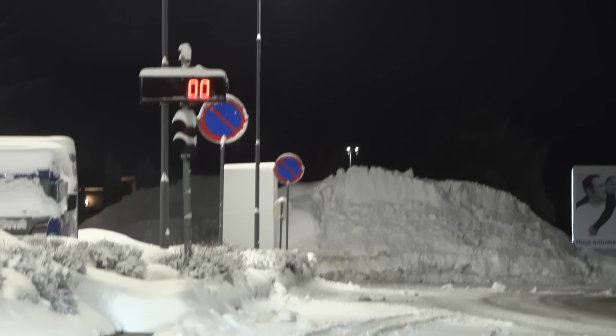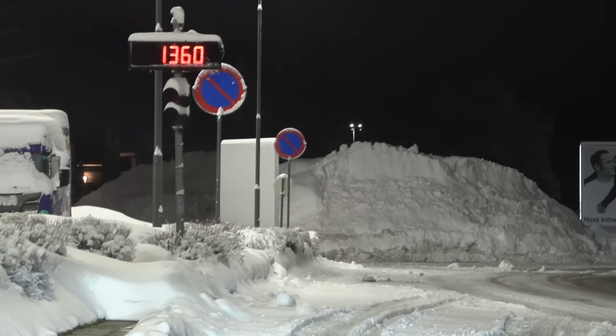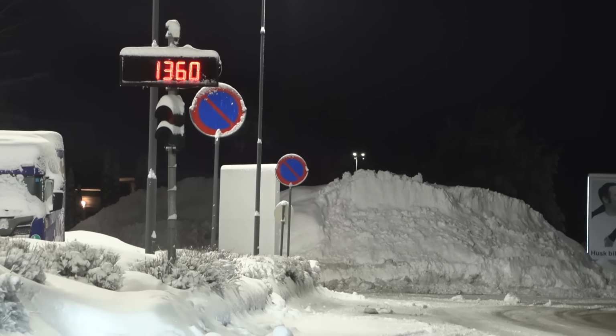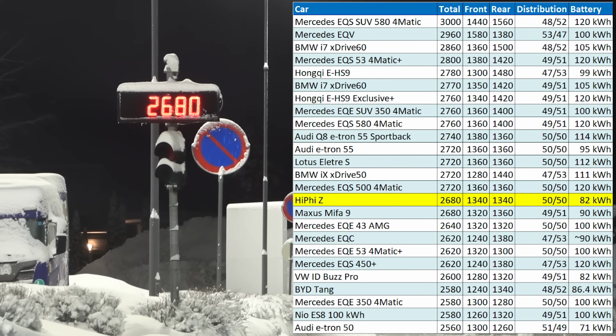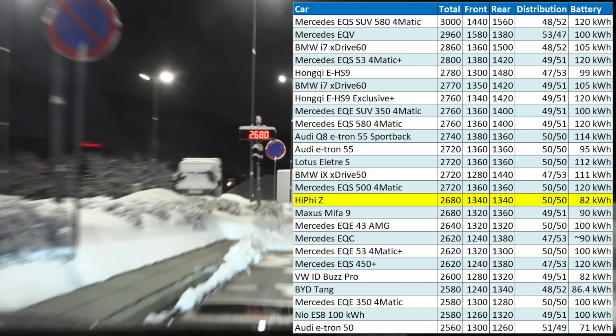Okay, let's check the weight of the car. Front axle. Oh, all right, 1340. Then the whole car. Let me see, get in there. Whoa, this is a heavy beast. 2680. Wow.